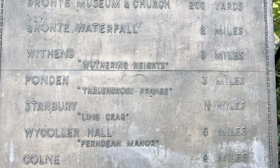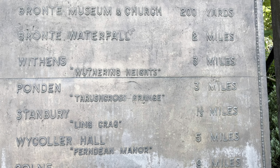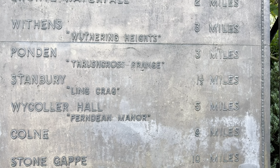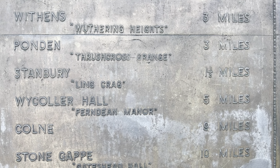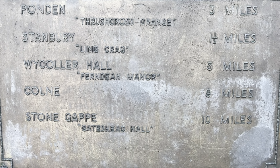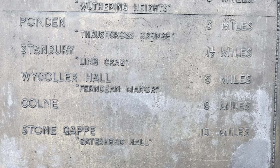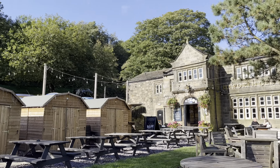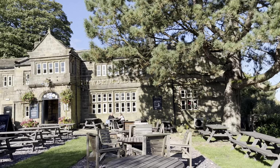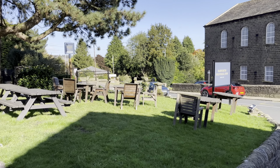And we've got Pondon, Thrushcross Grange. I obviously don't know my books well enough, do I? Stanbury, which is Ling Crag. Maybe this is meaning something to you. White Collar Hall. We've done a video on White Collar in the past. So, yeah, I'll link to that above now. So there's another place you could stay, the Haworth Old Hall Inn. And also just have a drink here if you want to. That's down the bottom of the main high street.